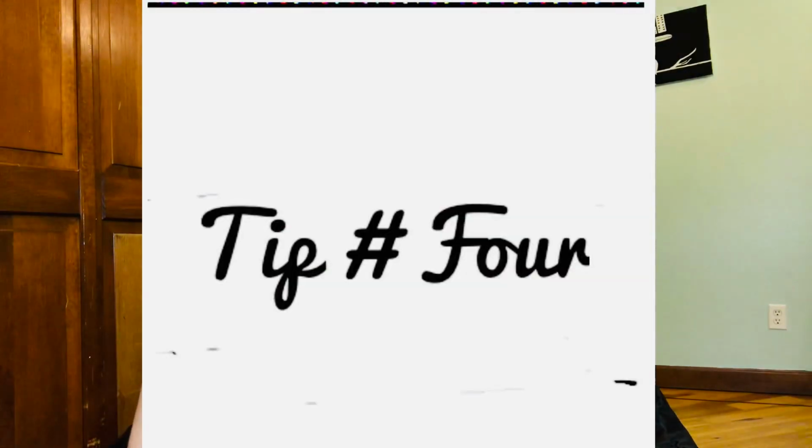So for tip number 4, use a toner. For me personally, a toner doesn't have to be all these expensive products that I talked about recently. I make my own toner. All I use is apple cider vinegar, organic, and then I use this witch hazel. I get my little spray bottle here and I mix this much apple cider and a little bit of witch hazel, then fill it with water and mix it up. I use some organic cotton pads, spray it on there, and wipe my face down after I wash it.